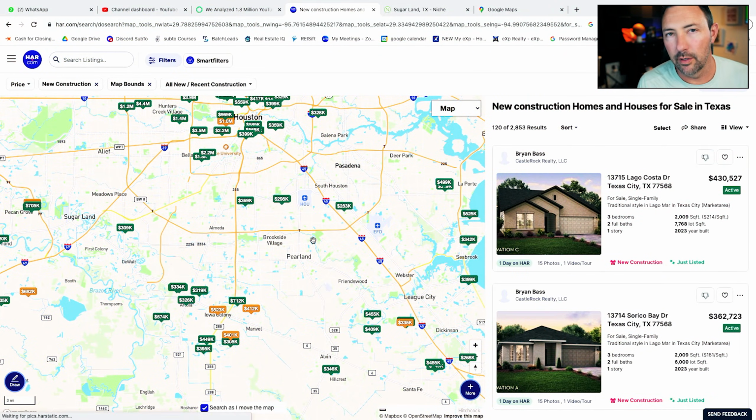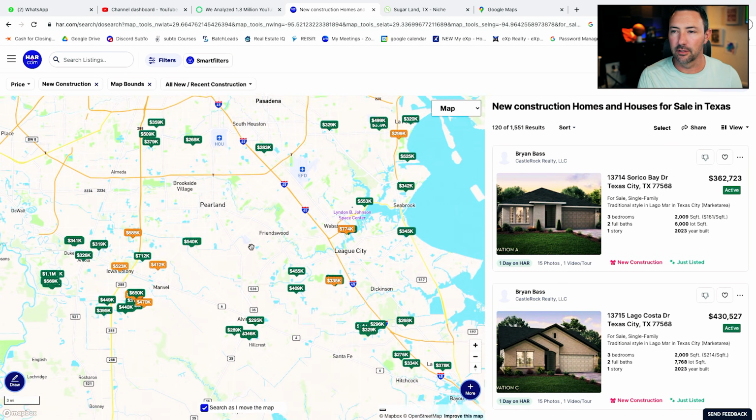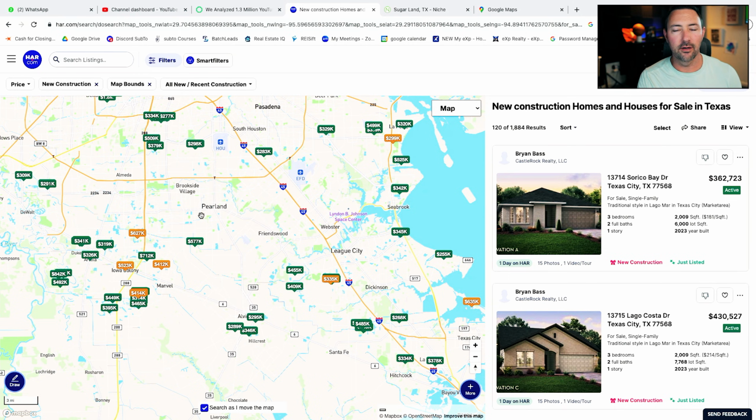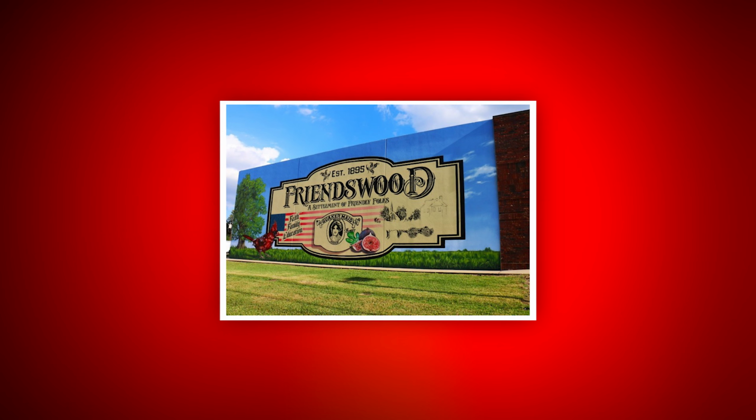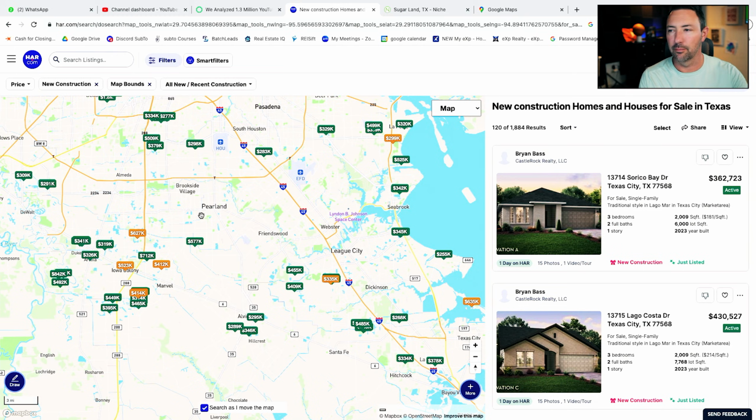So real quick, what I wanted to do is just pull up HAR. This is Houston Area Real Estate, and I have it just on new construction. And I wanted to just show what's going on. As you look here, the Friendswood, the Pearland area, you're not going to see too many. And I get a lot of comments like, hey, what about Friendswood, Pearland? Amazing. I have a lot of friends who live in these areas. They love it. They're born and raised, multiple generations. They just don't leave that area. But there's not a lot of new things going on.